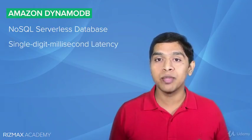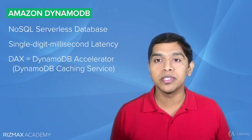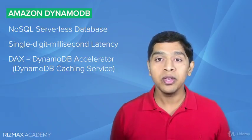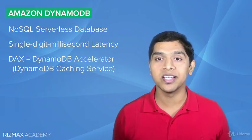Now let's look at Amazon DynamoDB. DynamoDB is a highly scalable, high-performance NoSQL database that you can use in your serverless applications. DynamoDB can scale on demand to support virtually unlimited concurrent read-write operations with response times in single-digit milliseconds. And then you have DynamoDB DAX or DynamoDB Accelerator, which further brings down the response times from milliseconds to microseconds. It's a caching service that is provided by Amazon on top of Amazon DynamoDB. Now we'll look at DynamoDB in a little more detail later in this course when we do our hands-on exercise.